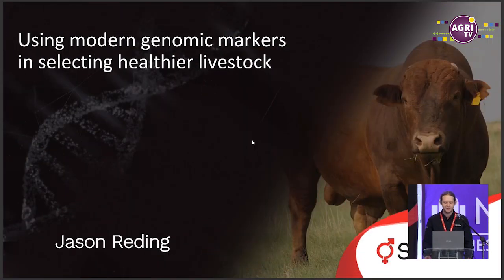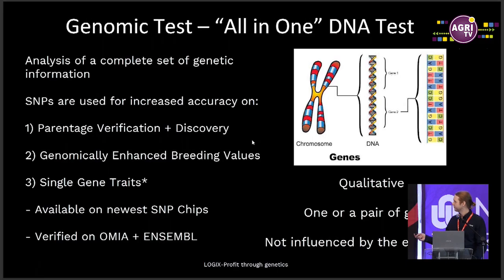Greetings, everyone. My name is Jason Redding, and as it was mentioned, I'm a geneticist at the South African Stud Book. My presentation is on using modern genomic markers in selecting healthier livestock. I didn't really get a brief on what to present, so I looked at the agenda for today's meeting and saw we were talking about resilience and fertility. So that's what I'll be talking about today.